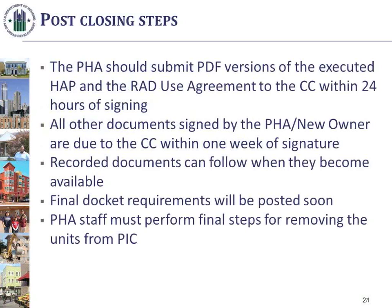Okay, this slide is about what happens after closing, just very briefly. We've just gotten up to having closings and being after closings, and we're trying to develop what exactly our process will be and have it written out and published, but we haven't done that yet. So right now what we absolutely have to have immediately after closing is a PDF of the signed HAP contract and the signed use agreements.